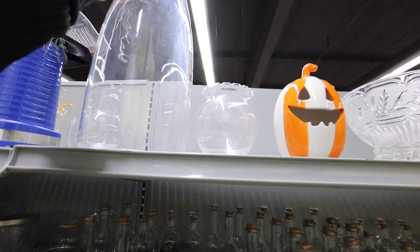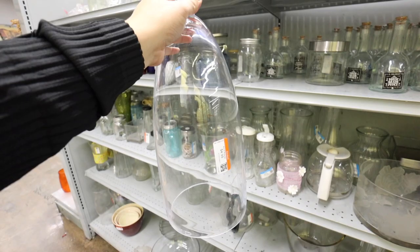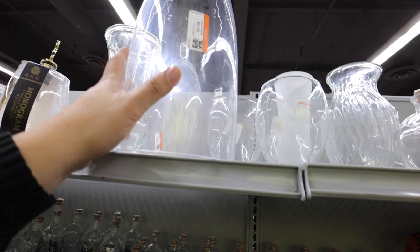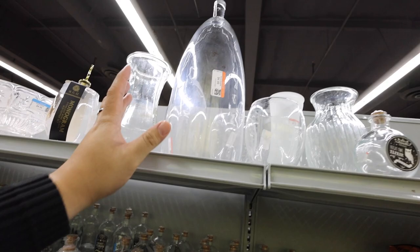This is a clochette. Oh, this is nice. Wait a minute, this is actually really cute. $4.99. Oh, there's two of them. I feel like these are actually very expensive. I wonder if I can Google image them and search them up and see where they're from. There's a chance they might actually be from Pottery Barn or West Elm or something.